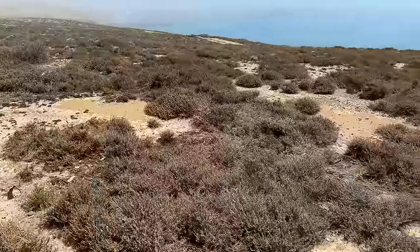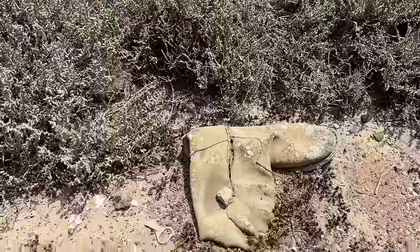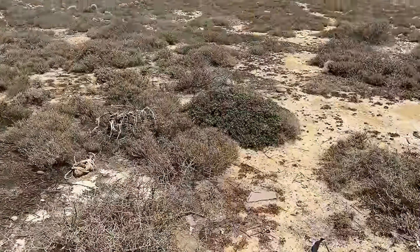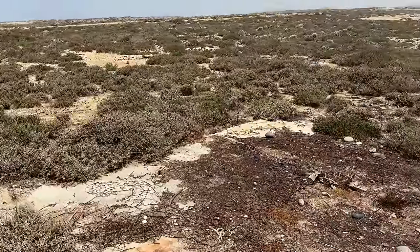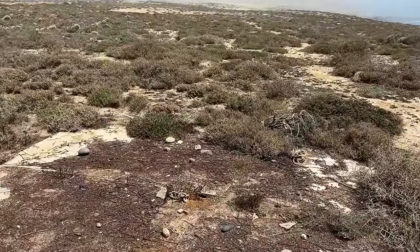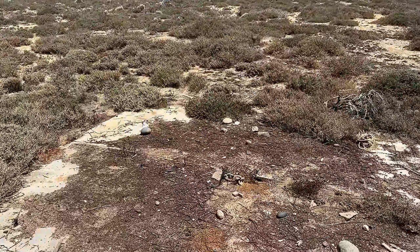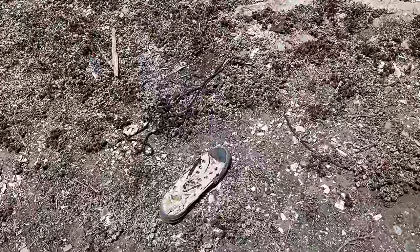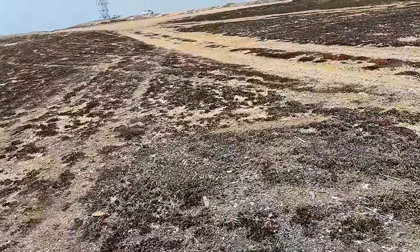look, here's a boot. Right over there. It's just every single time. Shoes laying around. If you know why or have an idea, let me know because I'm super curious. It's always shoes. What was I saying about shoes? Shoe over there. More over there. It's inevitable every single time.